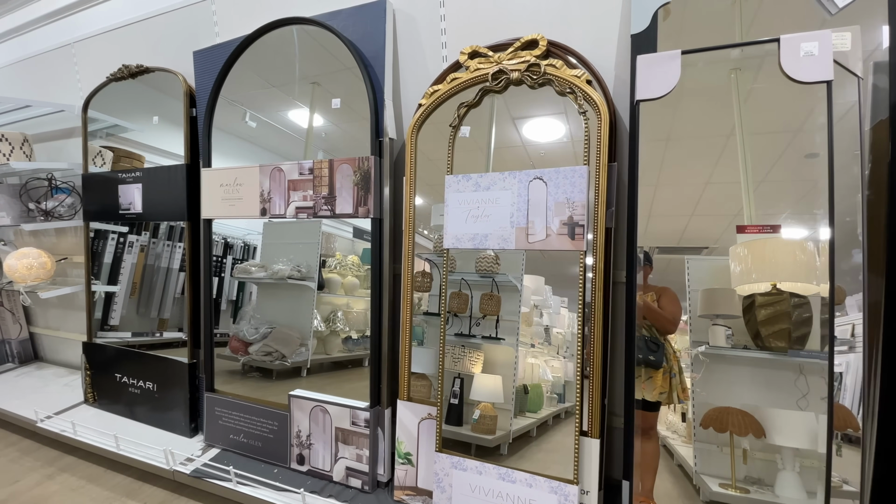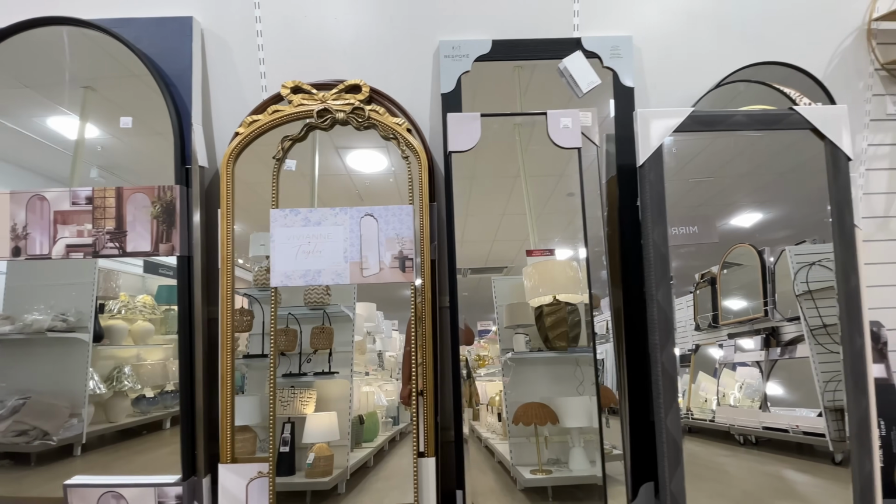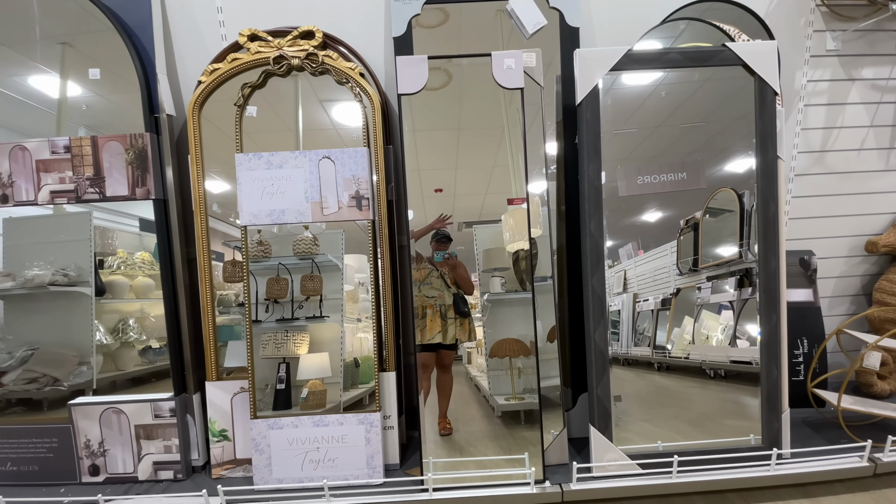Now here is what's happening with the mirrors. Like I told you, this store has a lot of lamps. I think we have even more to see.